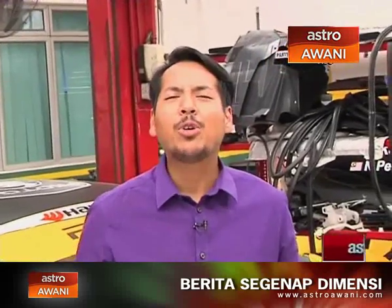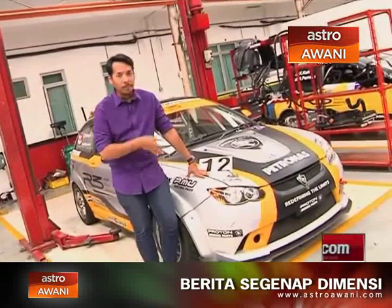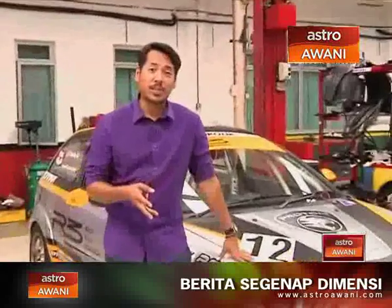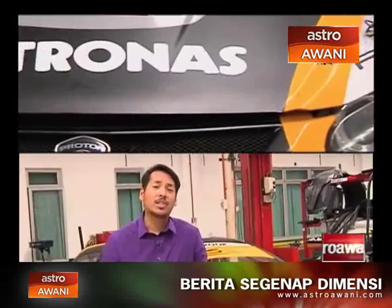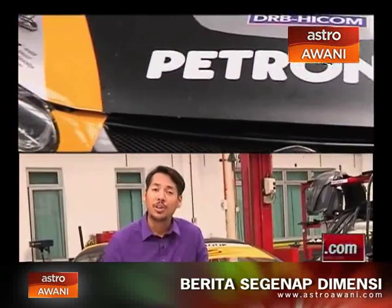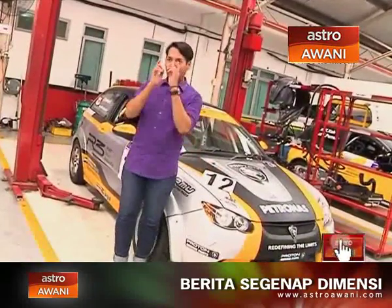Now, if you're wondering how good a Proton racing car can really be, well, this particular car has clocked three race wins at the Malaysian Super Series, and it was also the overall champion at the Sepang 1000 kilometer endurance race in 2012. This particular car, and then we have that car.